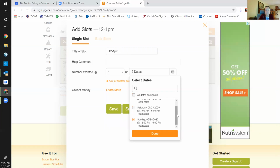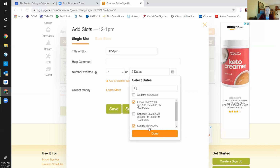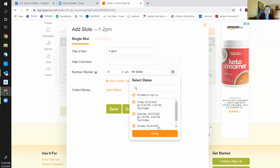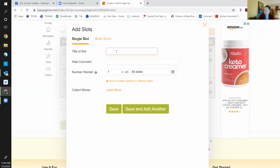So here we are. Nope, we're not going to have Saturday, but it's going to populate on Friday and Sunday. Done. Save and add another. So you want to do 1 to 2 p.m. 54. Nope, can't do that until 3. So save and add another.